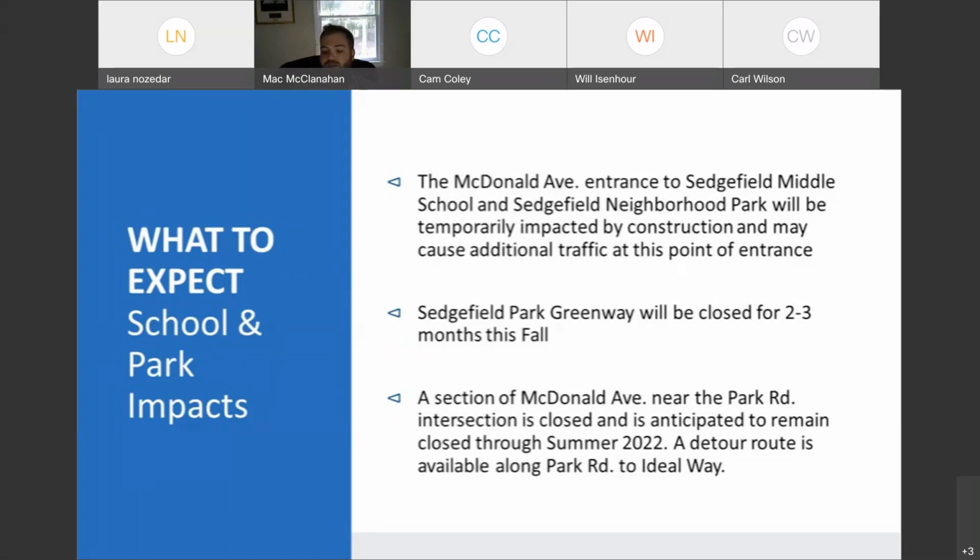And also we'll have a section of McDonald Avenue near Park Road intersection that will be closed. And I believe it's already closed now, and it's anticipated to be closed all the way through summer of 22. And as part of one of our next couple slides, we have a slide to show you the detour routes and where the road closures are going to be.